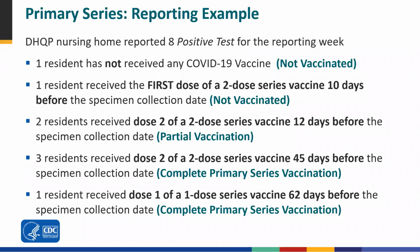And then our third bullet point, 2 residents received dose 2 of a 2-dose series 12 days before the specimen collection date. So that dose 2 wouldn't count since it wasn't 14 days or more. So that's considered a partial vaccination. Second to last bullet here, 3 residents received dose 2 of a 2-dose series vaccine 45 days before the specimen collection date. So that does satisfy the 14-day window. They have received their complete primary series. And our last bullet, 1 resident received dose 1 of a 1-dose series 62 days before the specimen collection date. So this is also complete primary series vaccination.